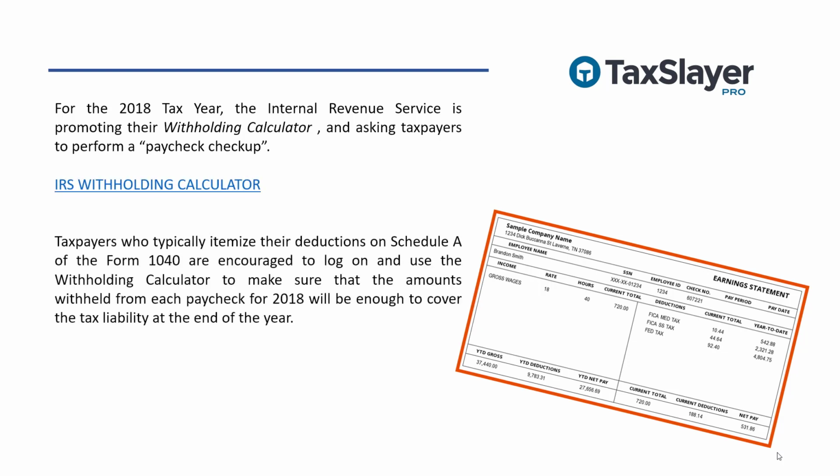The IRS Withholding Calculator is online, and taxpayers who typically itemize their deductions on Schedule A of the Form 1040 are encouraged to log on and use the withholding calculator to make sure that the amounts withheld from each paycheck for 2018 will be enough to cover the tax liability at the end of the year. It might be a good idea for you to get in touch with your tax clients, have them drop by your office if at all possible, and log on to the IRS Withholding Calculator. You can find that simply by Googling the IRS Withholding Calculator.